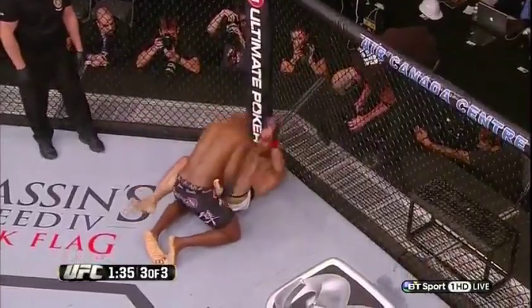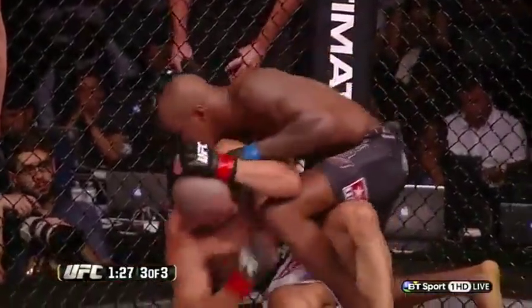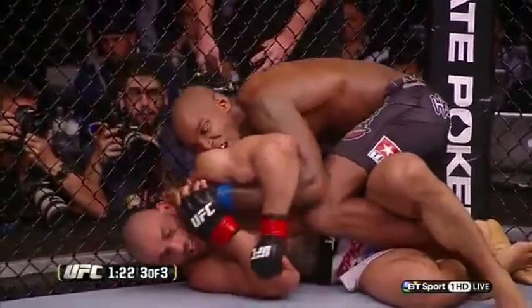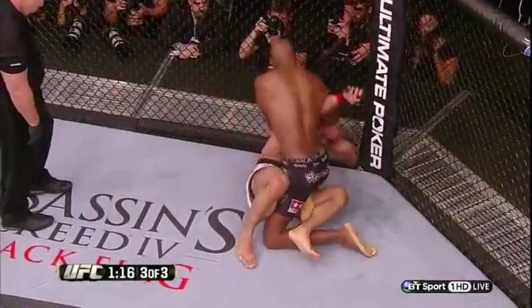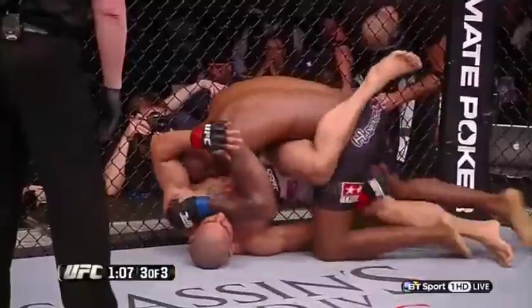Over 2 rounds of top position for Francis Carmont. Costa trying to get back up to his feet, but, I mean, the beating this guy has taken and having this big 185-pounder on top of you, punching you in the face for 9 minutes or 7+ now. I mean, how many minutes of this fight has been spent in this position? Over 10. It's been 10, yeah. It's over 10. It's crazy. I mean, who would have ever expected that?